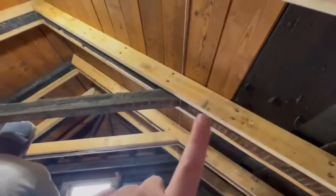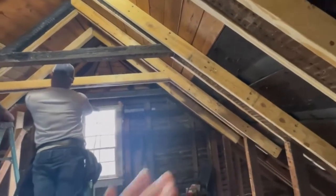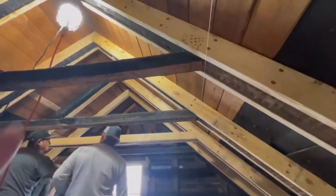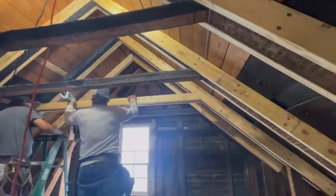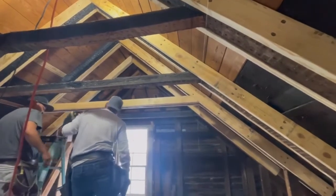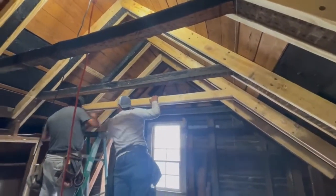You see our string here. If you remember downstairs, we strung a string so that when we got ready to hang sheetrock, it wouldn't look like the river. It wouldn't go up and down. They're doing the same thing here. We will suspend sheetrock from these pieces here. So they are dropping those sister pieces down to the lowest point so that we will have a nice level ceiling once we get a ceiling.